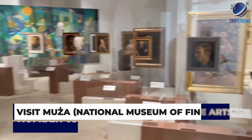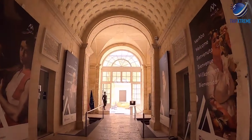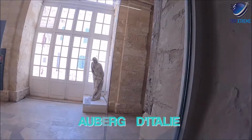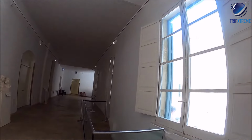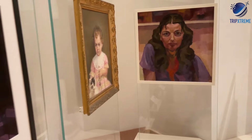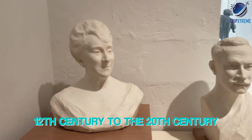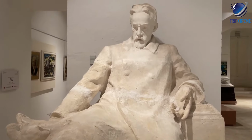At 9, visit MUŻA, National Museum of Fine Arts. Malta's National Museum of Fine Arts is housed in a majestic palace, the Auberge d'Italie, that was originally a residence for the Knights of Malta. The monumental staircase at the entrance makes a grand impression, worthy of Valletta's finest art collection. The museum's collection represents important works of Maltese art from the 12th century to the 20th century, as well as noteworthy pieces by other European artists.